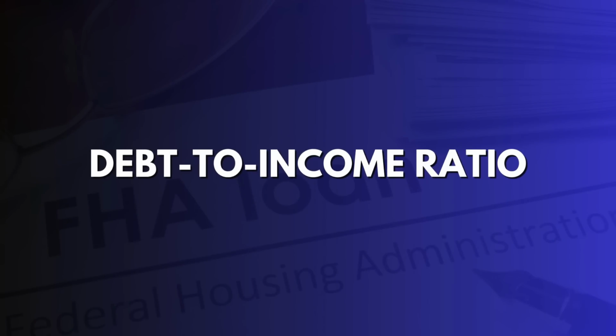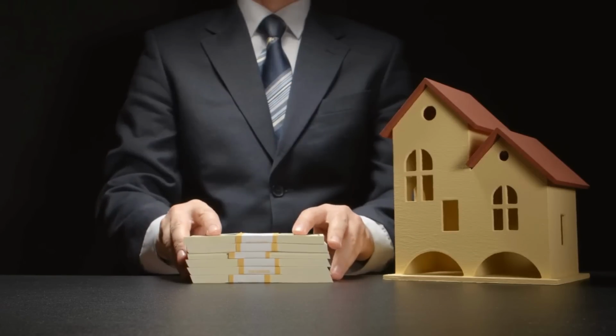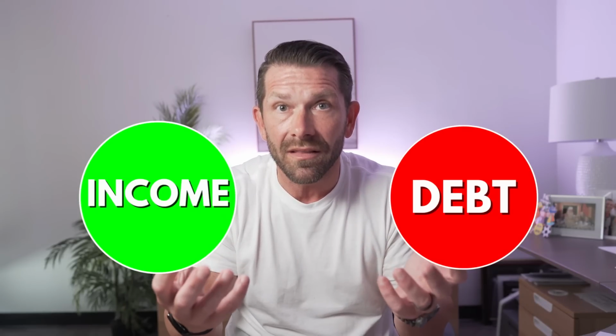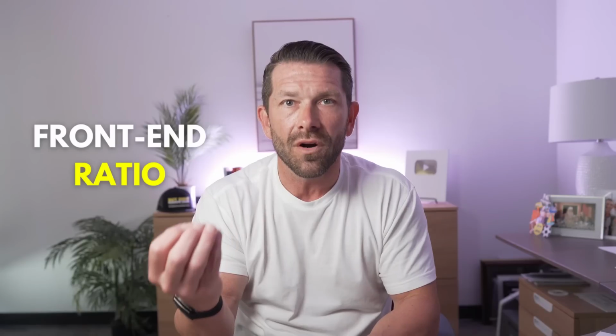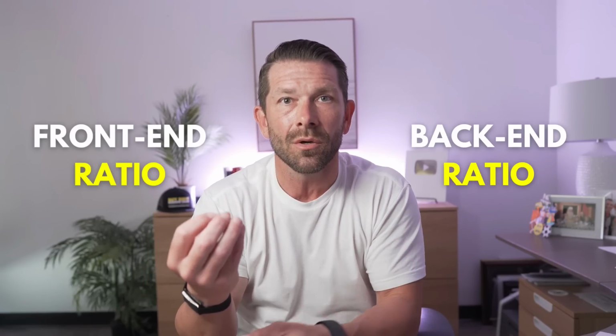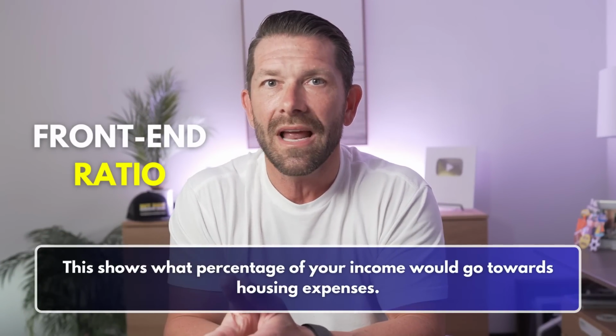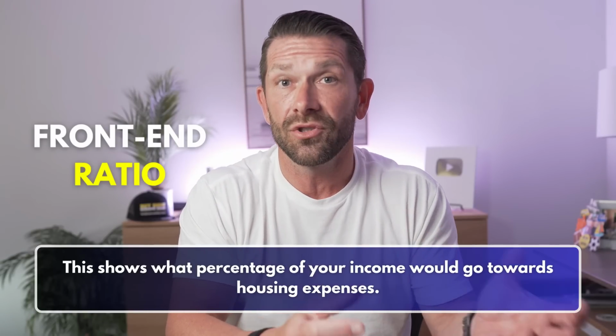Now, the very next thing we need to do in order to determine how much home you can afford is figure out your debt to income ratio, because your debt to income ratio is how a lender determines how much money they'll actually lend you. And when it comes to your debt to income ratio, it's exactly what it says. It's your monthly debt compared to your monthly income. And with that, there's a front end ratio and a back end ratio. The front end ratio is just your housing expenses, whatever is associated with the house you're looking to buy.